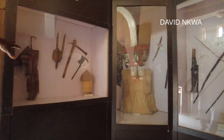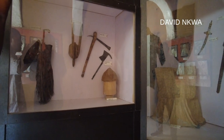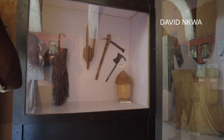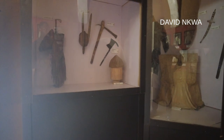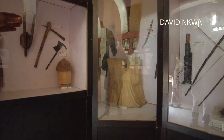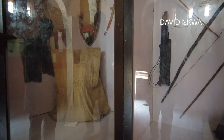These are the hunting bags the hunters used. This is the hunting gear the hunters normally used. When they go hunting, they put it on their face and walk like animals in disguise. When the animals see them from far away, they take them for animals. When they get closer, they use the pickaxe and throw it to kill them. Come and see the champ cloth. This is the champ cloth.